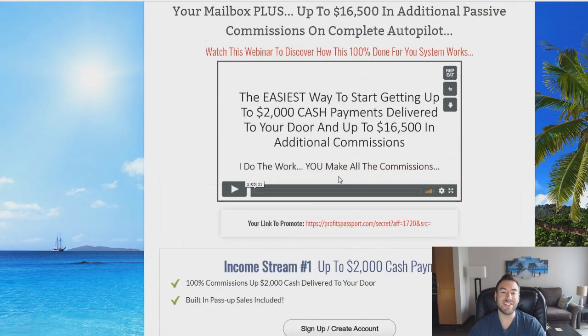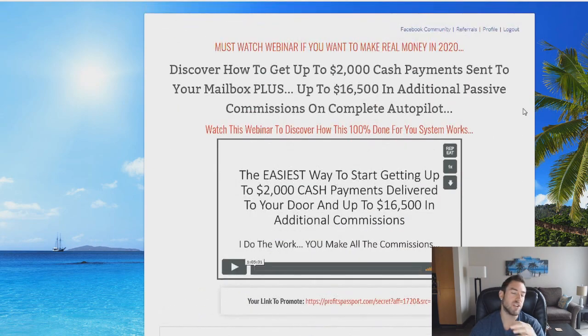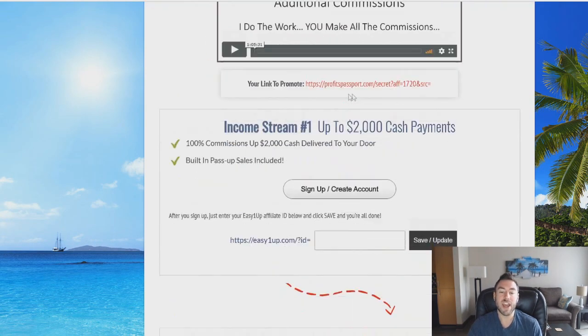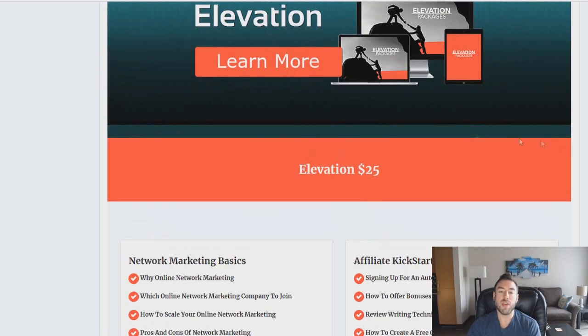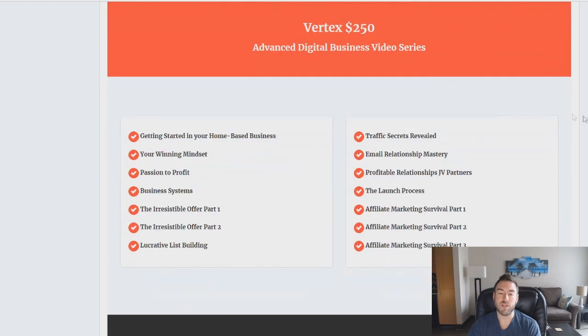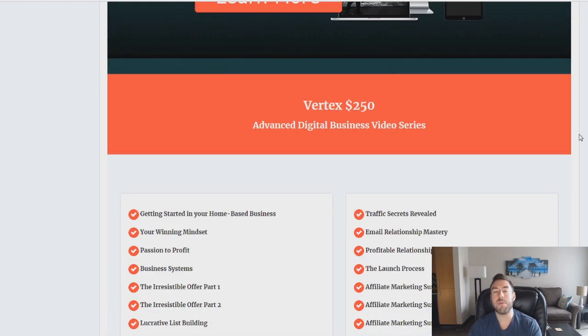And that's what this system will do for you, okay? So you don't have to try to go out there and sell people. You just send them to your link, and as they go through the process and they sign up and create an account, they will upgrade in one of the levels. And when they do, you will earn that money directly into your bank account instantly, okay?